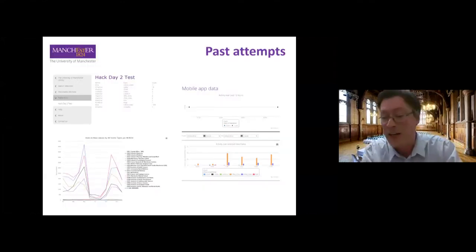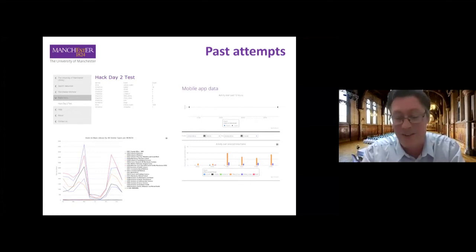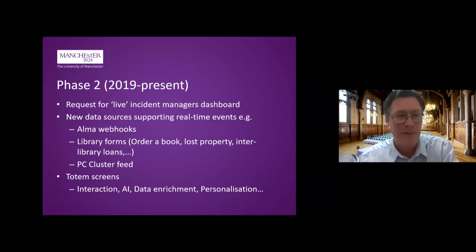That's just a quick example of some of the front ends that we've developed over the years. So after this, we had a bit of a fallow period for a few years. Then in 2019, two things happened.